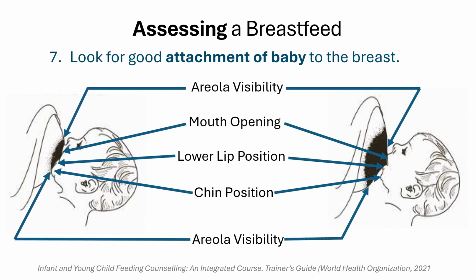Then comes the areola visibility. For a well-attached baby, more of the areola, the dark area surrounding the nipple, should be visible above the baby's mouth than below it. This suggests that the baby has taken in a large portion of the breast tissue, ensuring a deep latch and effective feeding. Conversely, if more of the areola is visible below the baby's mouth, or if the visibility is equal, it might suggest that the baby has not latched deeply enough, which can lead to inefficient feeding and possible nipple discomfort for the mother. These observations are crucial in ensuring that the baby is effectively nourished and the breastfeeding experience is comfortable for the mother.